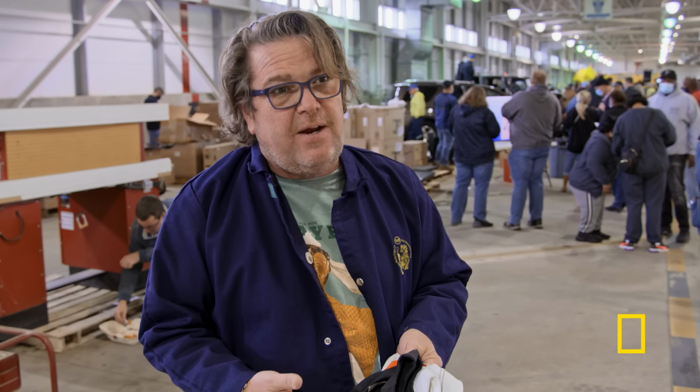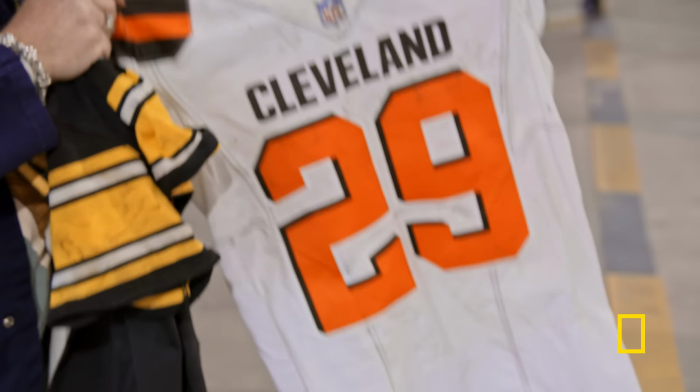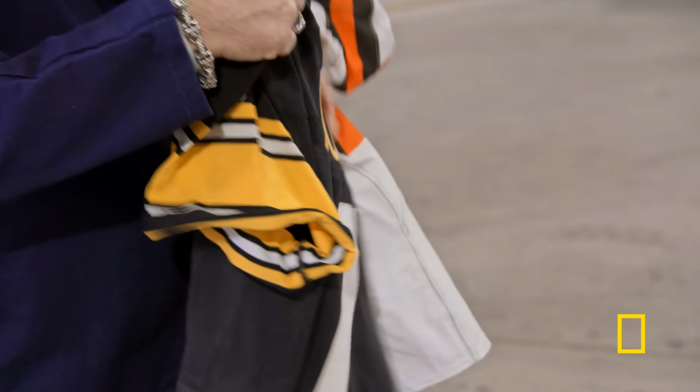But being a big fan of the NFL and the Steelers, I got a couple of game worn jerseys. Nice and dirty, meaning they're game worn. I won six lots of jewelry. How much did I spend? $2,600. $275 for five phones. That's not bad. $8,000, which was actually our limit.